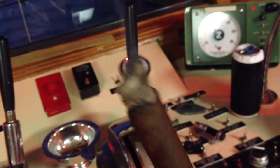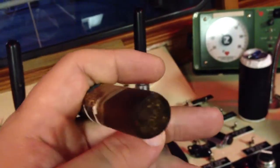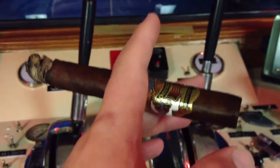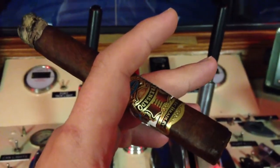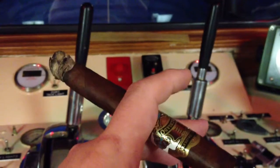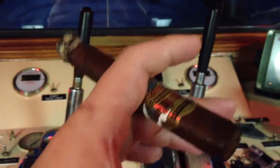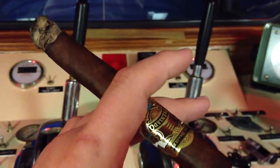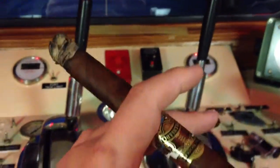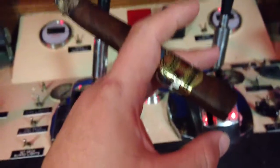Now I got her going again. It's putting off a lot of good smoke. Still just getting a lot of pepper, a little tiny bit of sweetness. I describe it more like a prune raisin type sweetness. I tend to get that from these. And a nice pepper, a little aggressive pepper, but it is nice. It is good. I am enjoying it, and I'll get down there a little close to the band and give you an update whenever I note any changes.